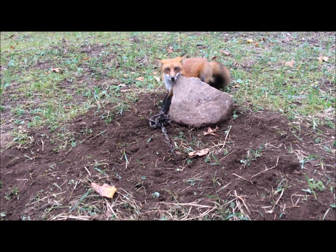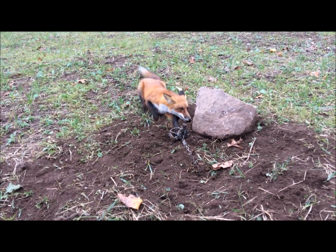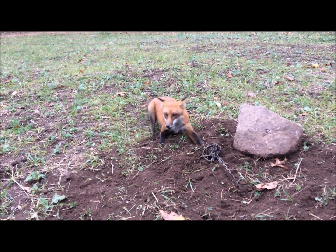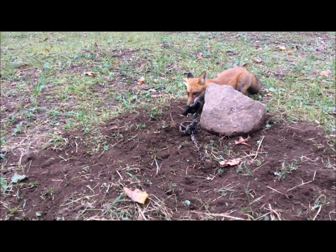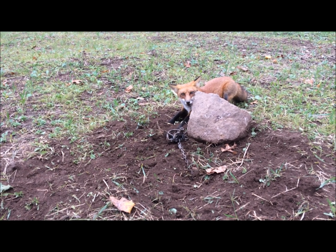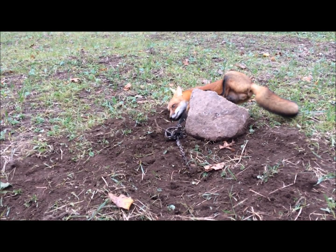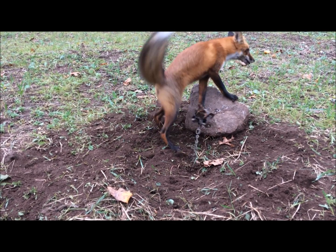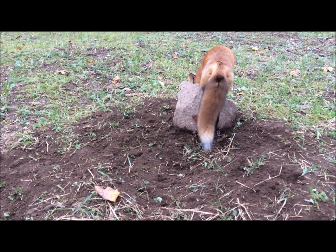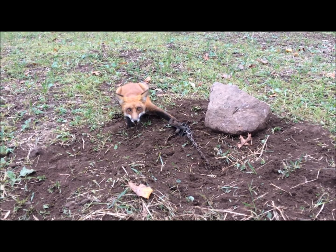And I'm pretty sure this might be him because when I saw him, it looked like a pretty nice dark red with a nice white tip on the tail. And so far, all the other 5 foxes I caught have not had that white tip. So I don't know if this is him or not. He doesn't look like a huge fox, but you never know. He seems pretty aggressive and he's pretty upset, so we'll get this taken care of.